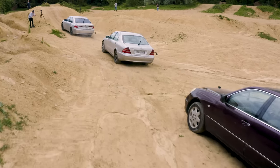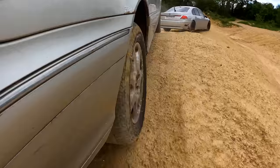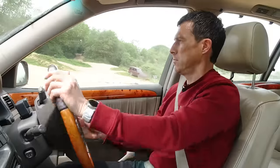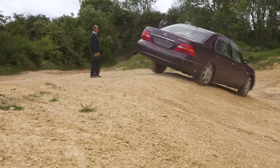Here we go, BMW is heading up the slope. No problem at all, it's gonna ground out. Mercedes flew up there as well. Don't want to ground out my nose, so I'm just going to ease up here. Nice and gentle, loads of traction. Easy peasy. Oop, a little bit of groundage. How we don't roll it here. Oh, no, easy does it.